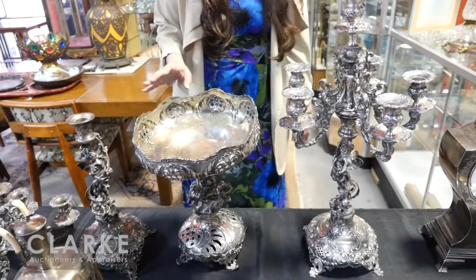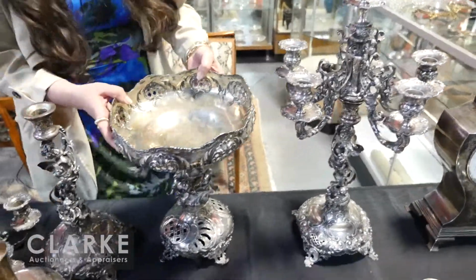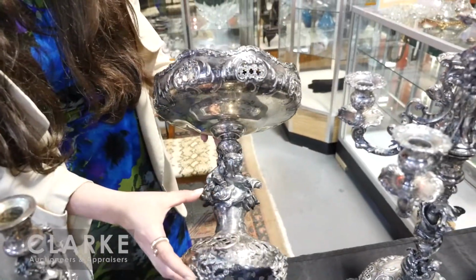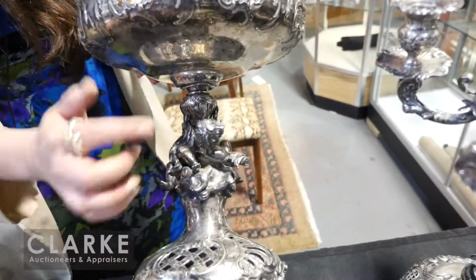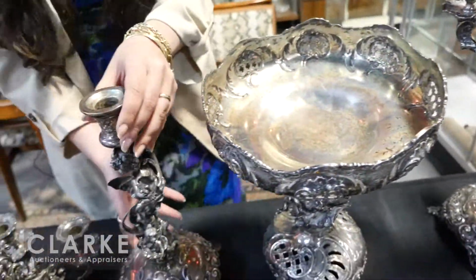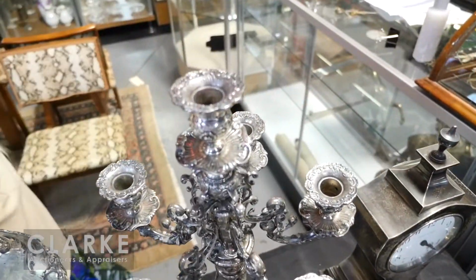Moving on to this really wonderful three-piece garniture set. It is 800 Austrian silver. Center bowl flanked by these candelabra. Beautiful putti form design, open work to the bases and around the perimeter of the bowl. And you can see that they can either be used as a candelabra or candlesticks.